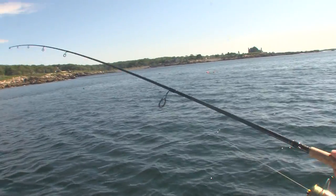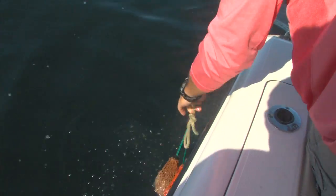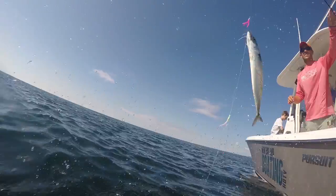All right, let's get some mackerel. All right. So we do have some chum line that we put out here. This gets a lot of scent in the water, and the mackerel will actually come up with full bellies of that. Come on, Mac.